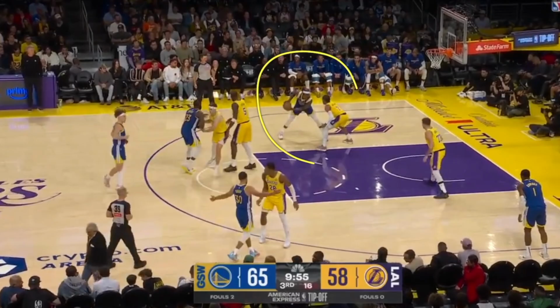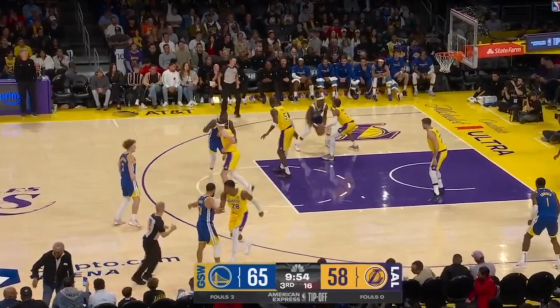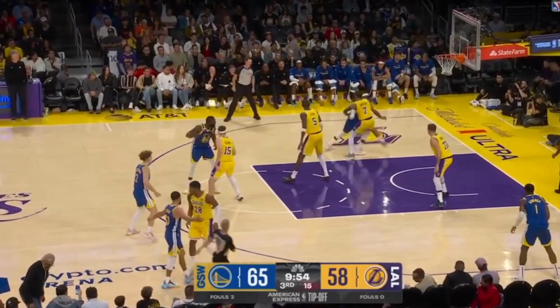So right here, he's kind of in that mid-post area, maybe 10, 15 feet. He's squared up to his man, and now he's on the attack. What I mean by that is he is facing the basket. He doesn't have his back to the basket, which would have allowed potential Lakers players to dig in on him, he has the ability to front his man, which then allows him to be able to take one dribble to that left side.